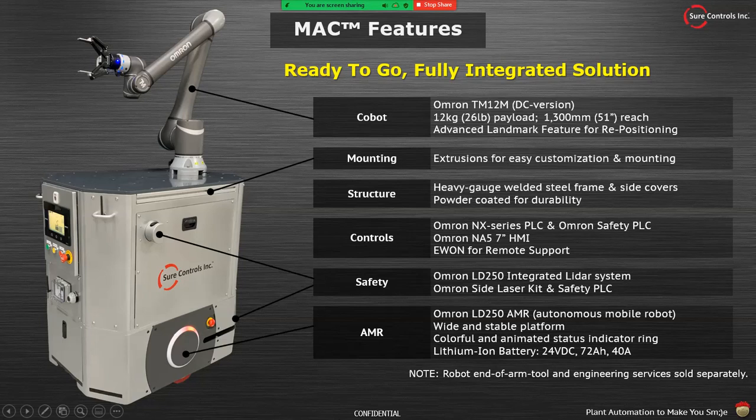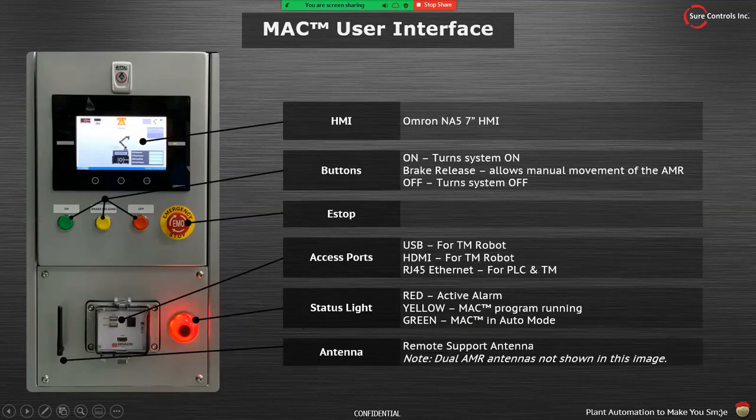And it has a fully welded frame, powder coated. We put extrusions on the side so you can add different attachments, or you can bolt right to the top or even into the sides. And it's got that LD250 autonomous mobile robot in there. This is just looking from the side a little bit. There you can see the HMI, so that's how you would interface with it, at least during runtime. And here are different ports, if you need to connect a computer to it, or through Wi-Fi, you've got an antenna right there as well.